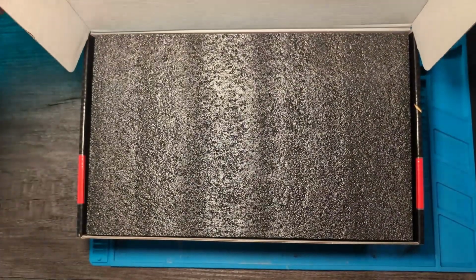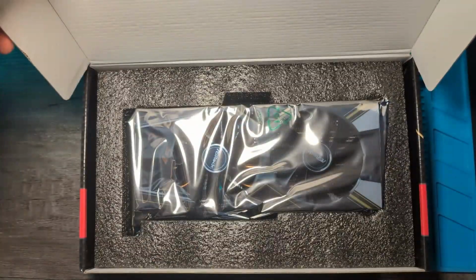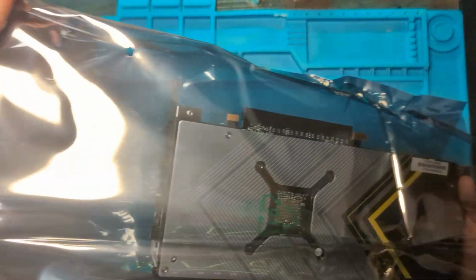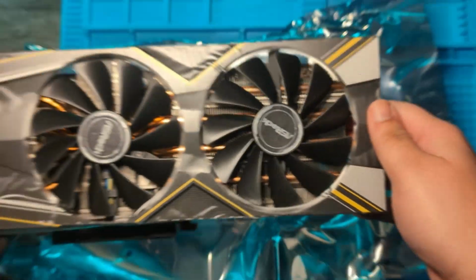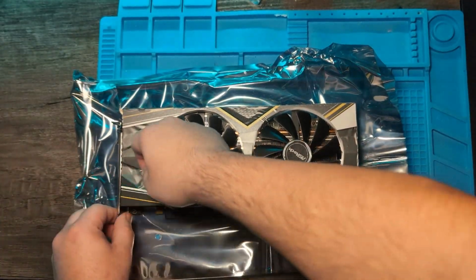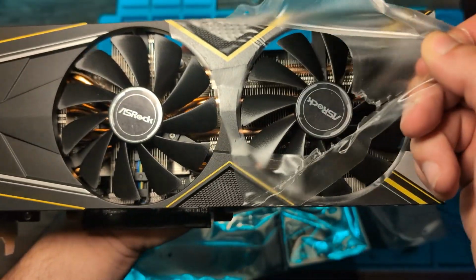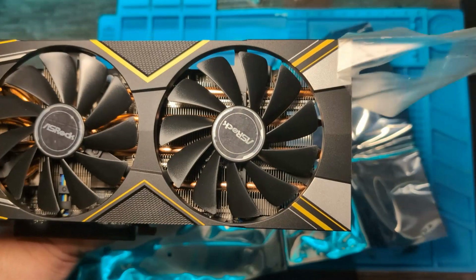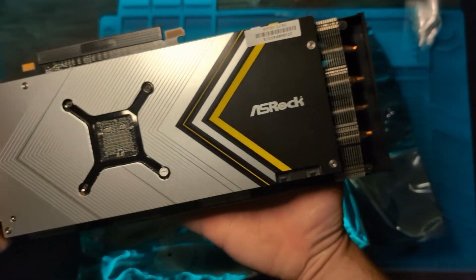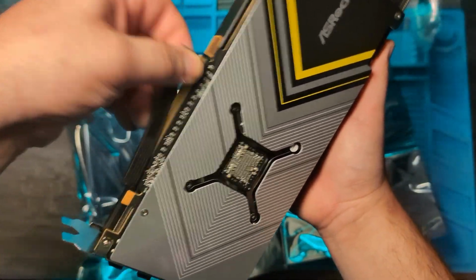Opening the box, we're immediately greeted by protective foam, and as we lift it, there it is, the ASRock RX 5700 XT in all its glory. Let's take this beauty out of the plastic and check it out. Right away, the design catches my eye. The clean, sleek look with a black, yellow, and white color scheme is really nice and eye-catching. At the front, we've got two fans with the ASRock logo in the center, surrounded by the same striking black and yellow design. As we flip it over, you'll see an all-metal backplate with more of those stylish colors and the ASRock logo stamped on it, giving it a premium look and feel.